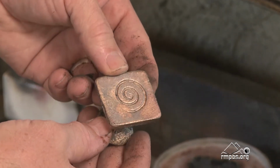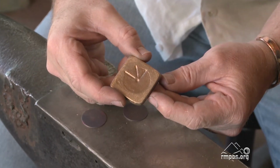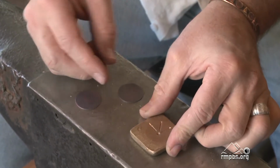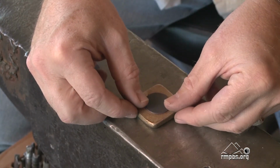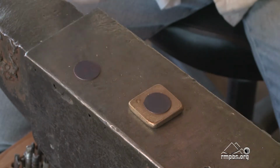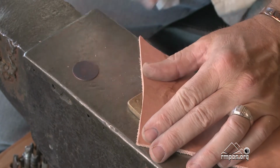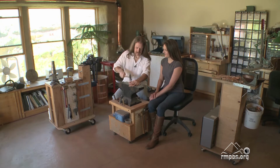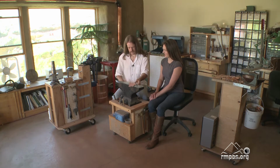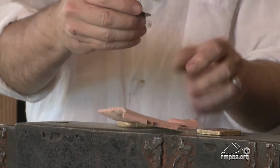So now we have the master dies, or the blocks. We've cut the sprues off and smoothed them out a little bit. And we take a piece of recycled copper that we've put through a process called annealing, and we use leather to help push the metal down into the die and also protect the die. See how you did. The resulting image is a positive relief.